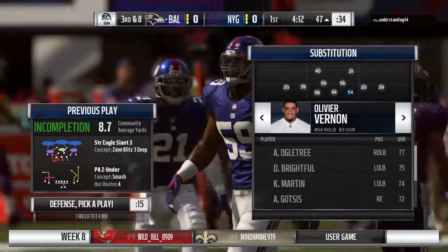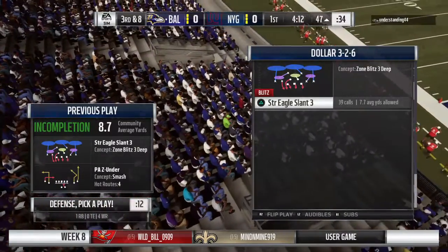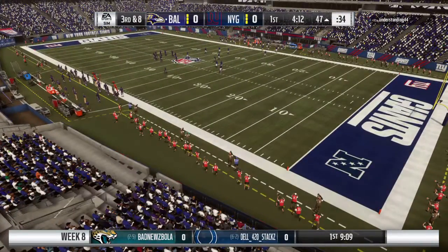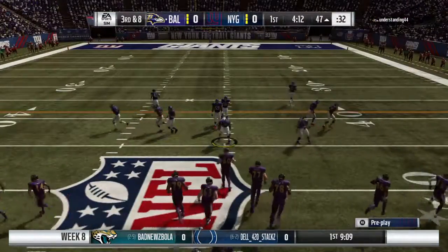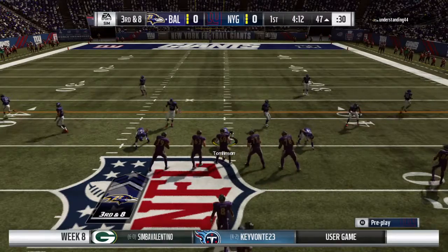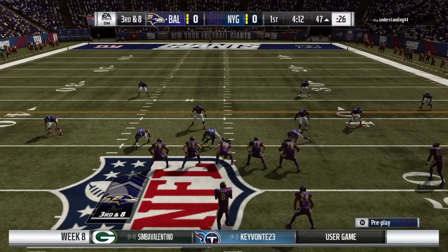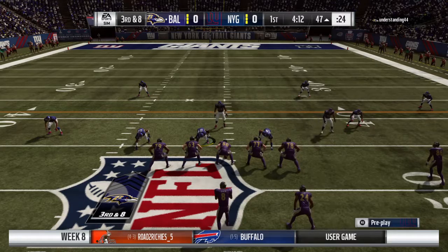The turnover put them in great field position. They don't want to squander it with third down coming up. No, not at all. And you know what else you do? You make your defense mad. Yeah. They got you the football, gave you a great opportunity. You got to cash in and get some points. So the failure to connect on second down leaves them staring up here at a 3rd and 8.